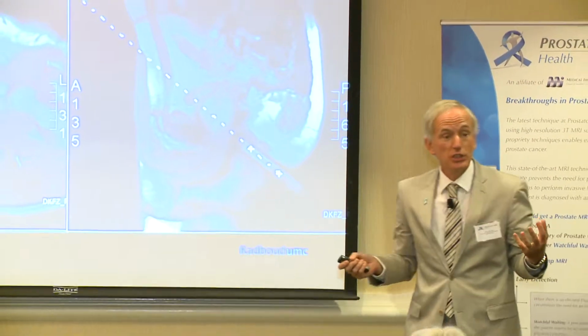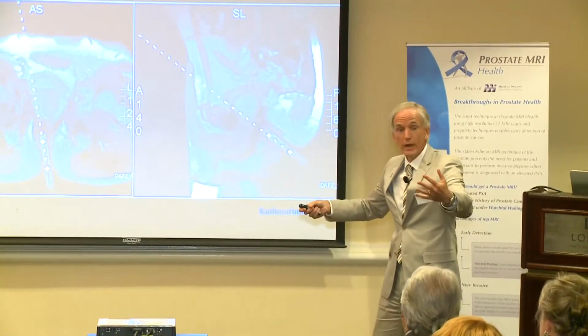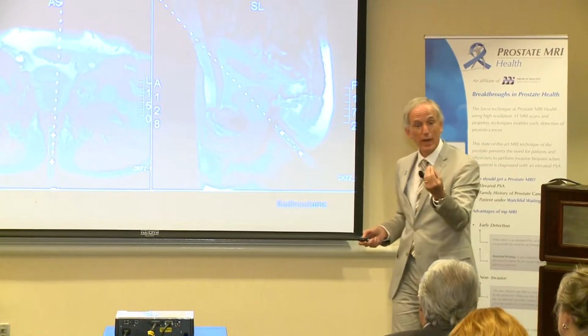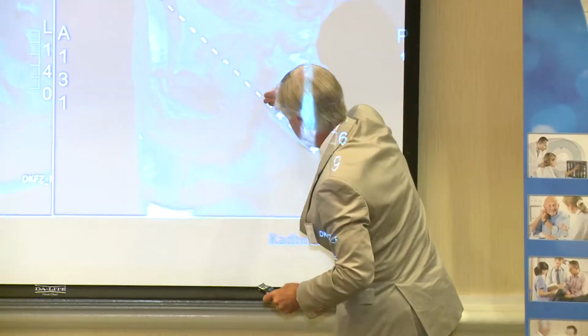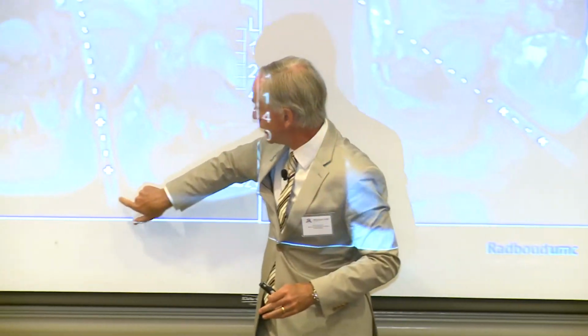MR biopsy is considered to be long-lasting, expensive, takes a long time, 1 hour in the magnet. So we are looking for fancy things. We would like to do MR fluoroscopy. That means follow the movement of the needle guide. You see the needle guide over here. This is the lateral view. This is the axial view, the needle guide here.